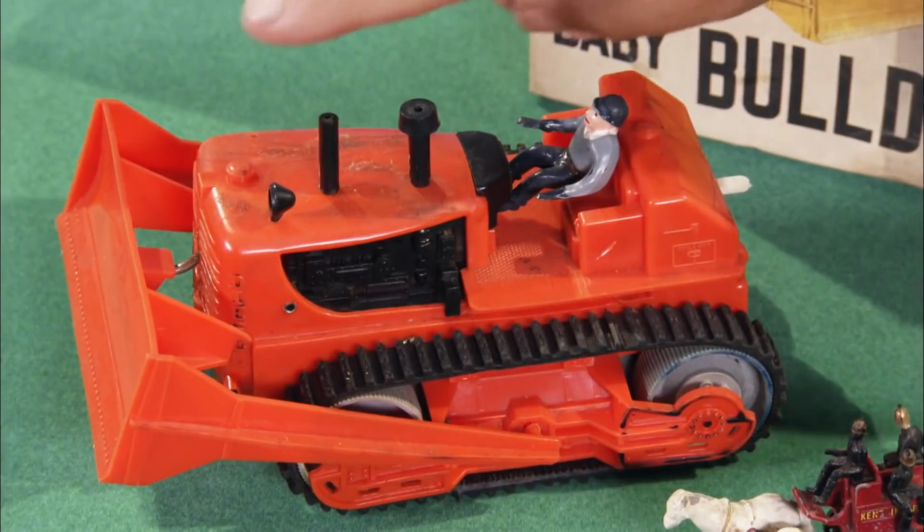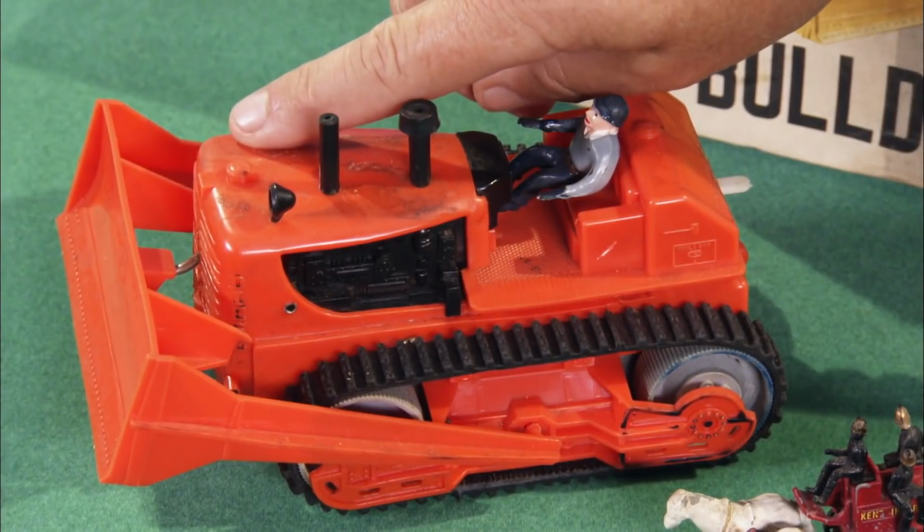This is plastic, Jimmy, isn't it? Plastic, yeah, but it's Louis Marx, Mike. I like a Louis Marx, because that's a collectible name in toys, isn't it? Collectible Louis Marx name. I love your accent. Yeah. Horses, and battery operated. Battery operated, yeah. The secret was take the batteries out when you weren't using them because they did corrode, didn't they?